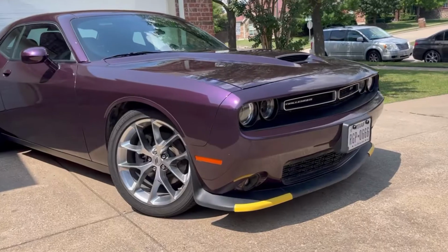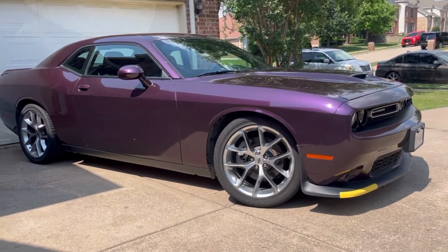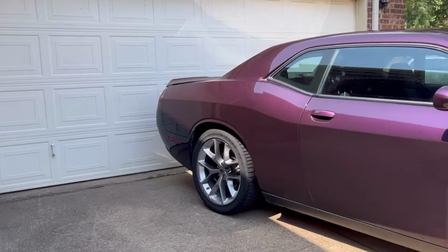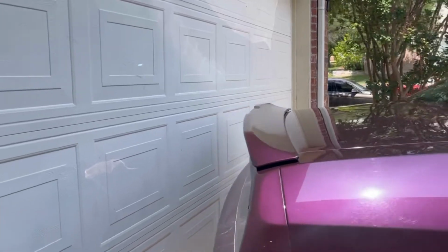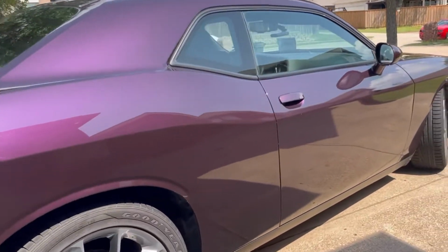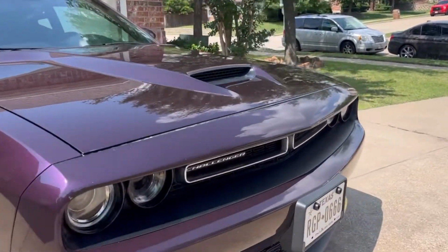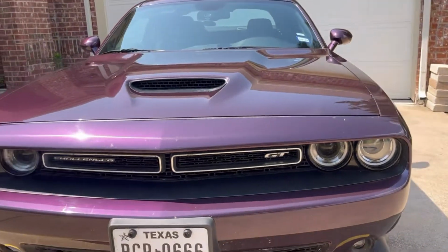Today we have a 2022 Dodge Challenger GT with a V6 under the hood. Let's get into it. The Challenger GT is the one right above the base Challenger, the SXT, which is the V6 but without the front splitter and the bigger wheels. This car has a paint matched spoiler in the back, as you can see right here. It has a few other options on the interior we'll get to, but it's pretty much the GT as an appearance package, aside from a couple more options. You can see the GT emblem on the front and the vented hood.